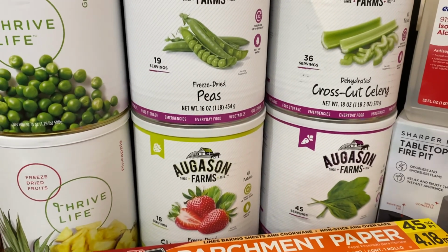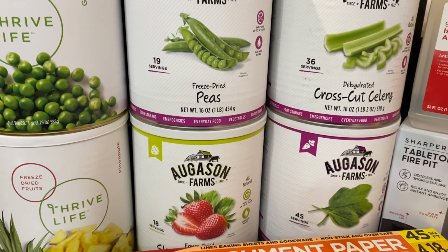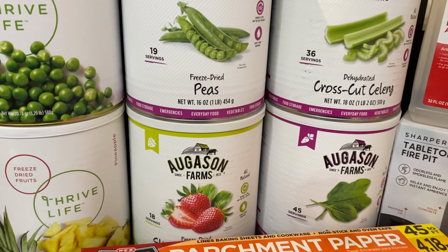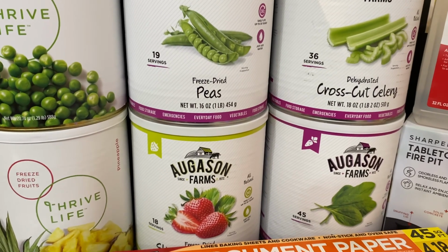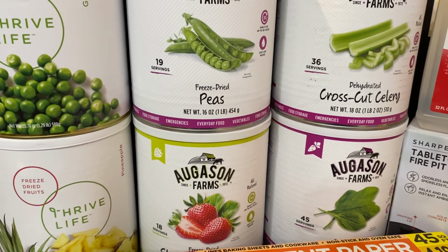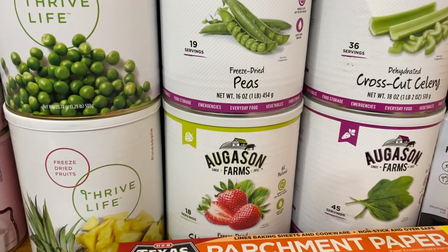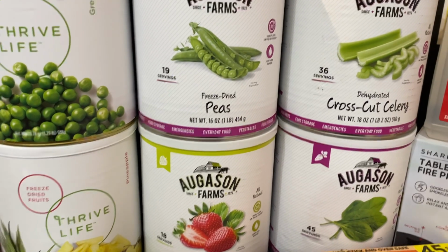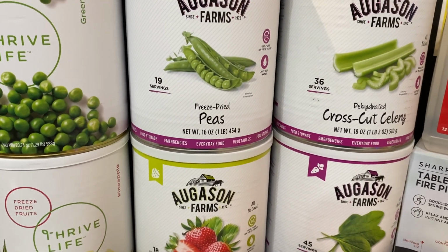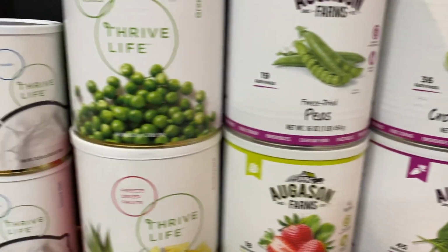Okay, so let's get into the, what was it called, Black Friday purchases. Augason Farms had some really good price reductions. These were all about $10 each. I think the strawberries may have been 20. But the spinach, the crosscut celery, the peas were about $10 each, and I think the strawberries were on sale for about 20. But we're looking at about $50 worth of freeze-dried foods there, and I just picked those up because of free shipping with Amazon Prime.